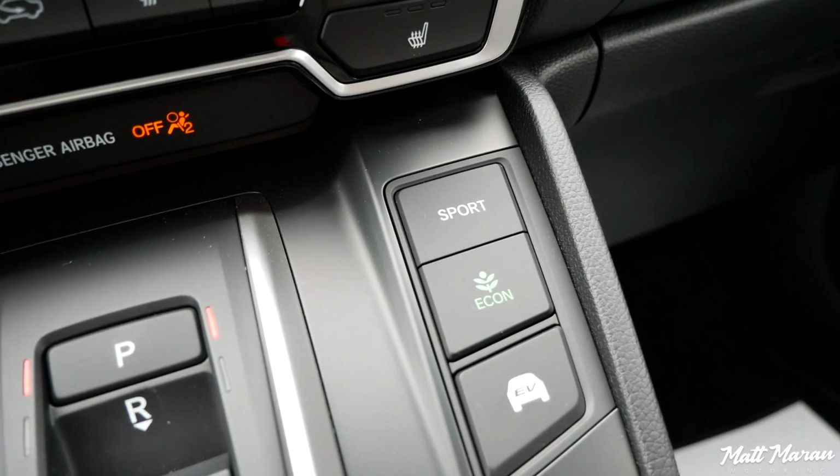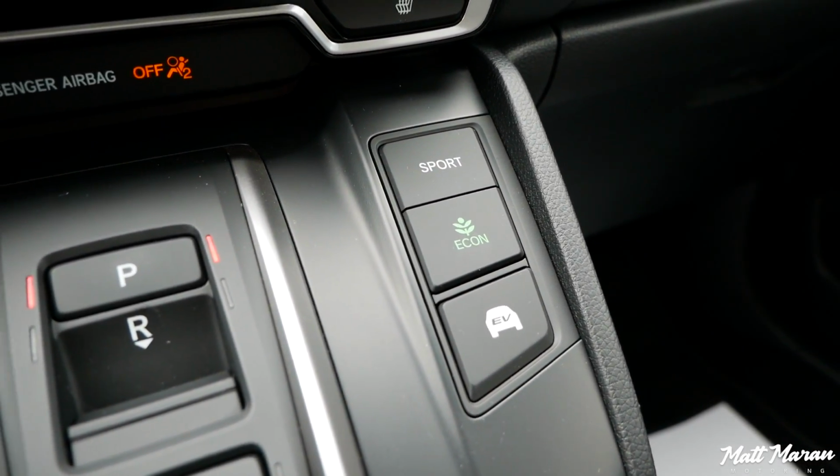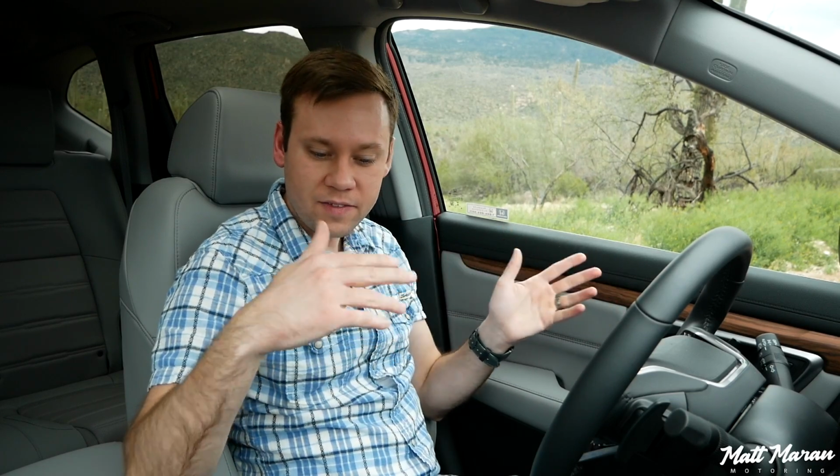You also have an additional drive mode here, the EV mode, of course, and it can do up to a mile of EV driving, but it's not the strongest EV motor, so leaving the vehicle to do its own thing is usually the best way to go.